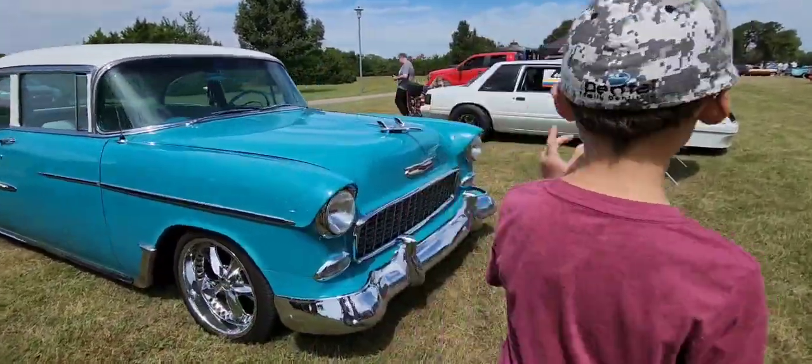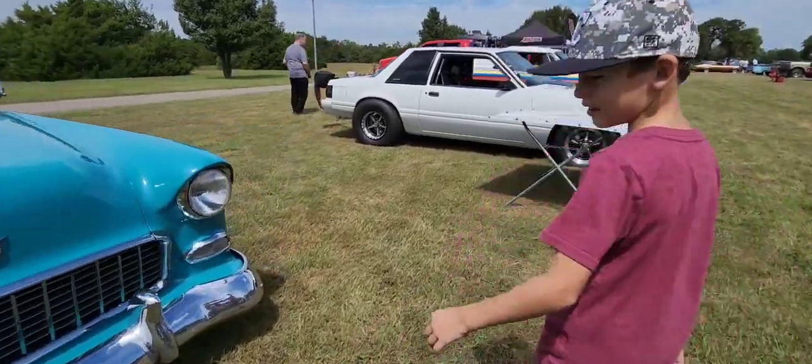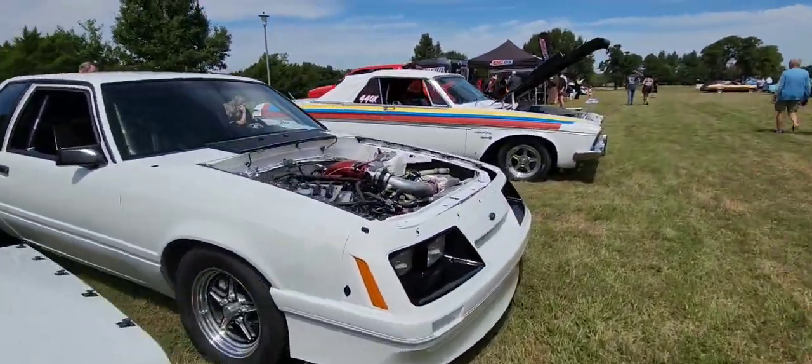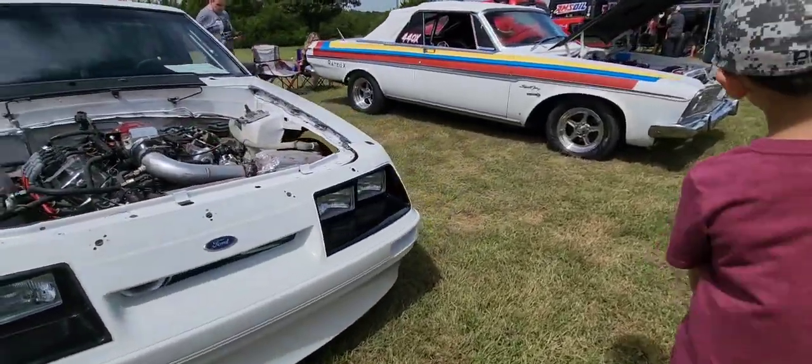There's a black car, a blue car. You're just tired now, huh? Yeah, really tired. There's another Mustang. Rolls Royce. No, Mustang.